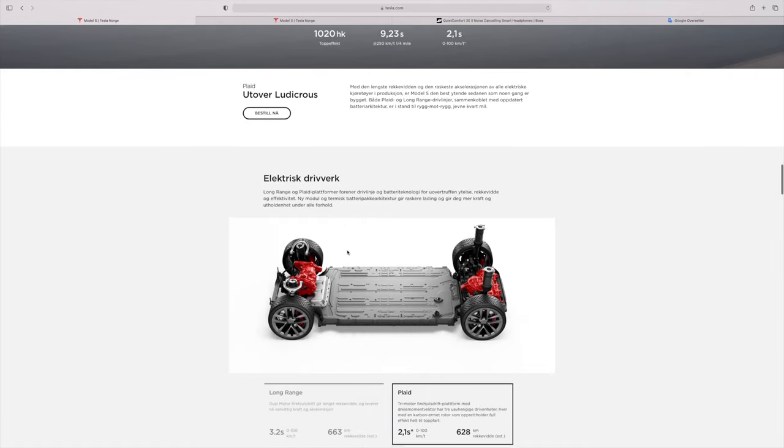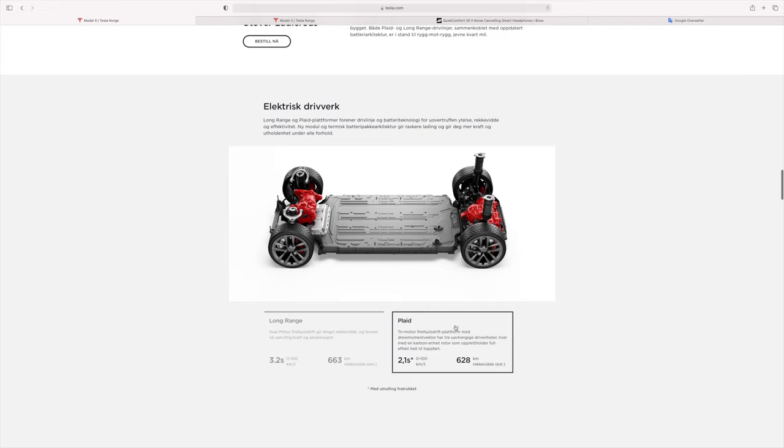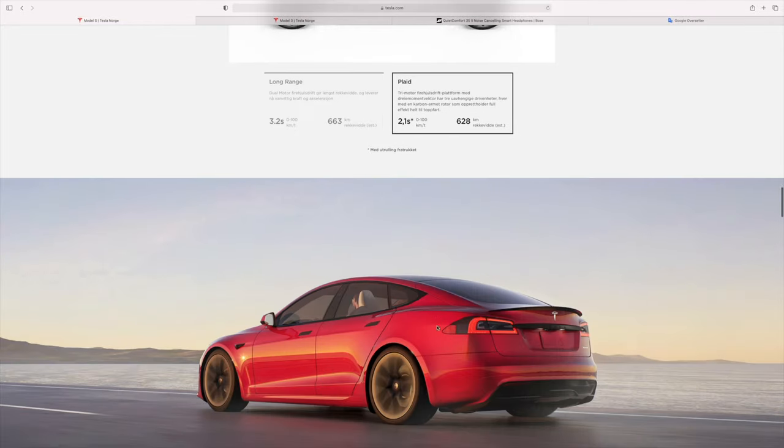And yeah, here you can actually see the difference. Look here, you can see the difference between the Long Range and the Plaid. I don't know, maybe the Plaid Plus also has another style of this one, but yeah, because the Plaid Plus is most likely coming with the new batteries, giving the car a range of even higher than 800 kilometers. Just immense.